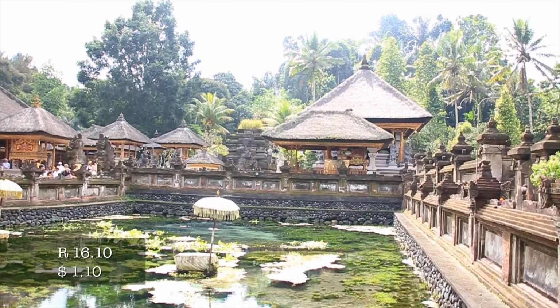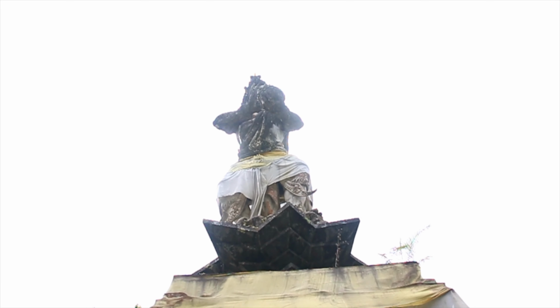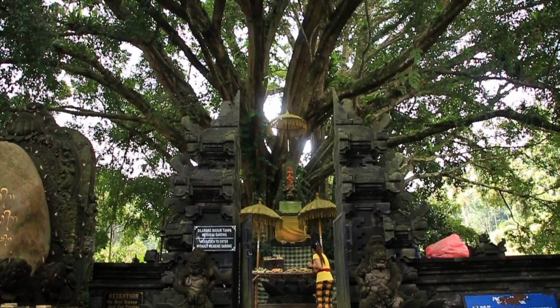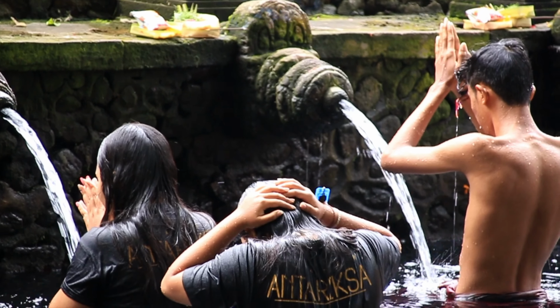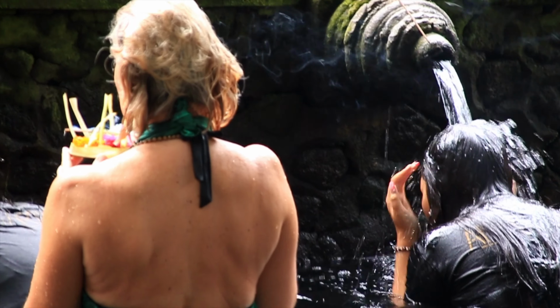Tirta Empul is said to have been created when the god Indra pierced the ground with his staff and formed sacred healing springs as a defense against the evil king Mayadanawa, who he defeated a little later. The temple is known for ritual purification via washing under showers of spring water, prayer, meditation, and offering. It is a religious site and there is a correct procedure should you wish to partake in the ceremony.